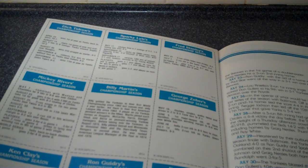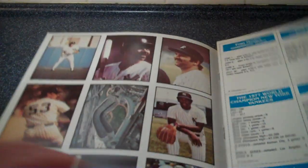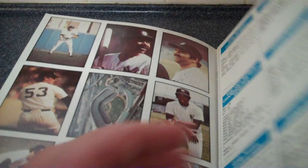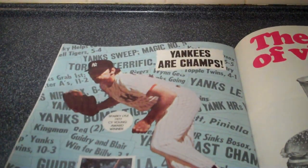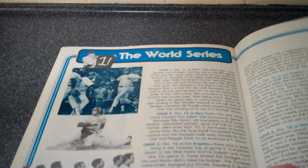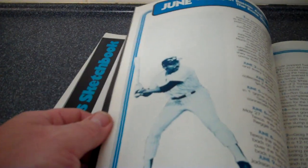Wow, Guidry. Billy Martin, Dick Tidrow, Sparky Lyle. Wow. This is pretty sweet, man. I am going to have some bathroom time with this magazine. And I will read the whole thing cover to cover. Pretty sweet. Pretty, pretty sweet, I got to say. Nettles.